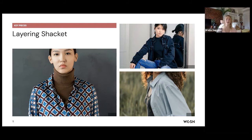We also know that the 70s are continuing to be a trending aesthetic when it comes to prints and patterns. And as we can see on the left, that layering jacket is going to be a really helpful driver for those trending prints and patterns that have more of that 70s retro aesthetic and vibe. And so having those prints and patterns on a layered jacket with a coordinating turtleneck, as you can see underneath, is going to be a really trend forward piece for the season.